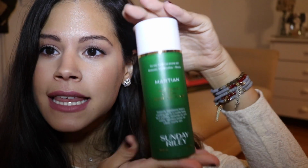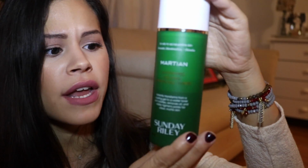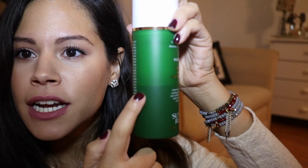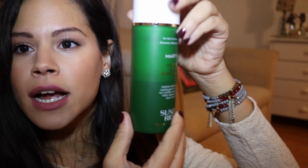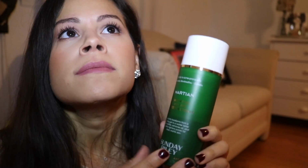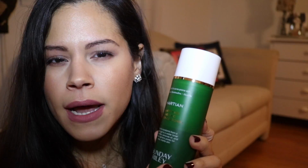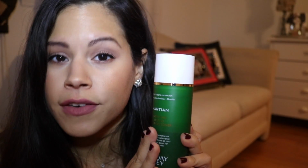But this is amazing, and I think it was around, I'll put it below, but for the size, I think you're getting a lot of its worth. And actually, I didn't notice that you can actually see how much you're using. Oh, that's pretty cool. So I'm up to here, and I want to say I've had this for like 3 months now, and I think I mentioned this in one of my videos prior. I think it was a Sephora favorites video. Okay, so moving on to the next product.